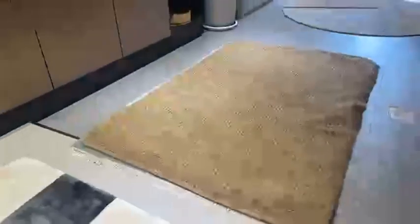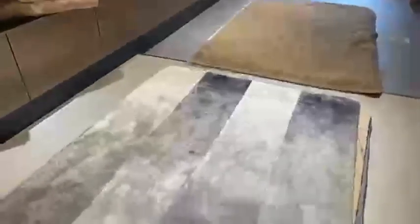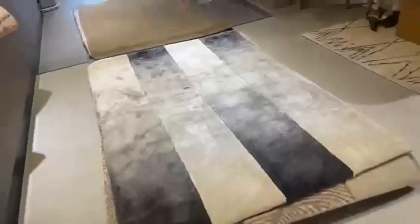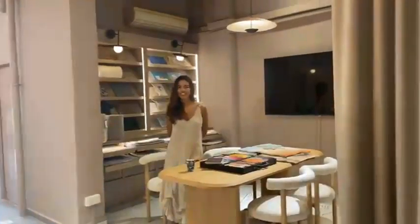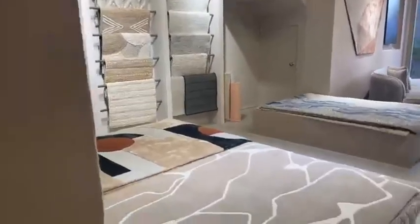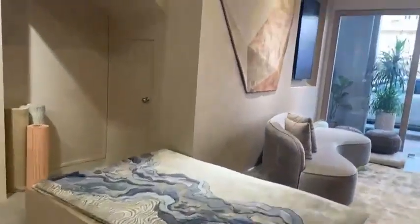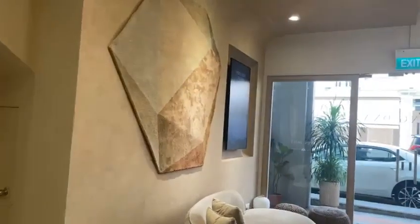Super effective. So there's a whole range of designs, styles, and materials that you can find here, and the staff and the team are super dedicated to help you find the right thing for you and your home. It will always be luxury, it will always be high quality, handmade, and it will always be a delight to have in your home. So come down to DNA Living.